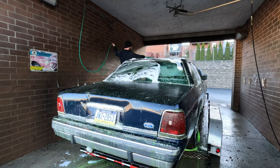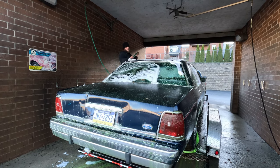I did like the barnacles on the dash of the Mercury. Can we not?